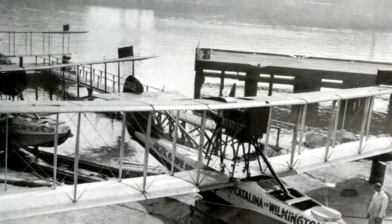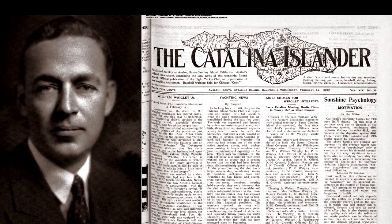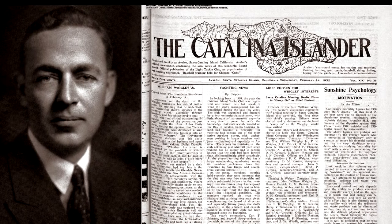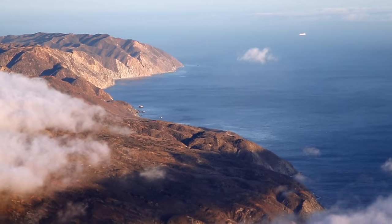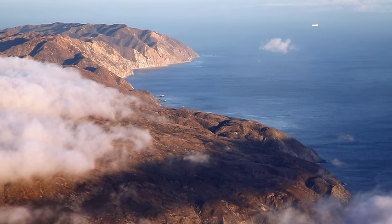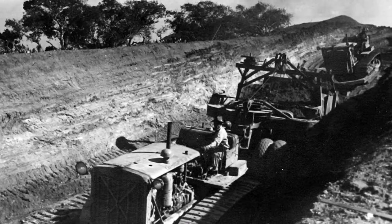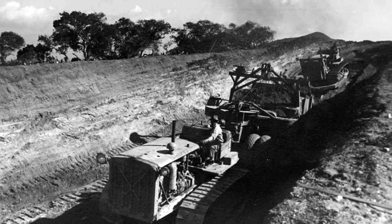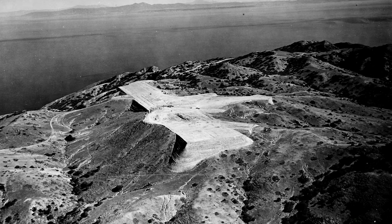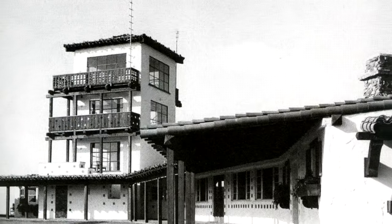William Wrigley died in 1932, but his son Philip, who loved aviation, took over and decided to build an airport in the island's interior in 1939. Essentially a rugged mountain range sticking out of the ocean, Catalina has no flat land. So Wrigley's construction team blew the tops off two mountains and used the resulting 200,000 truckloads of dirt to fill in the gap. On top of that, they put a paved 3,200-foot runway and a terminal building.